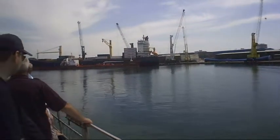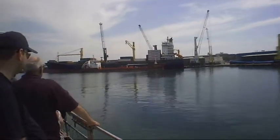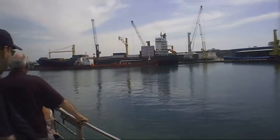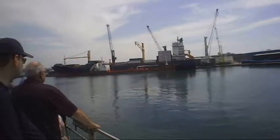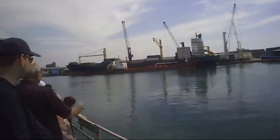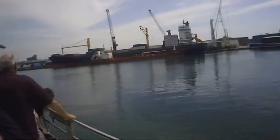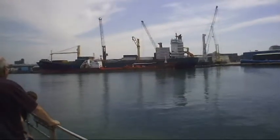Now, by the look of it, look how high up out of the water the ship is. I think she's here collecting. See all the containers? I think she's loading up with empty containers, and she'll probably take them over to Rotterdam or somewhere like that to dump them and then pick up a cargo.